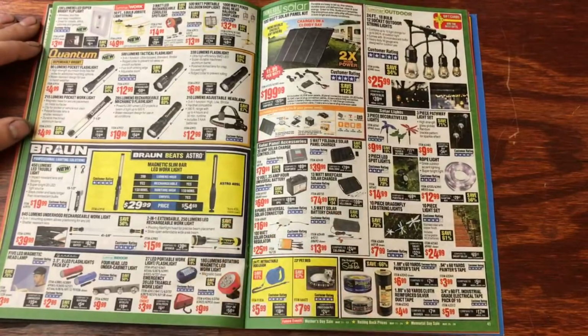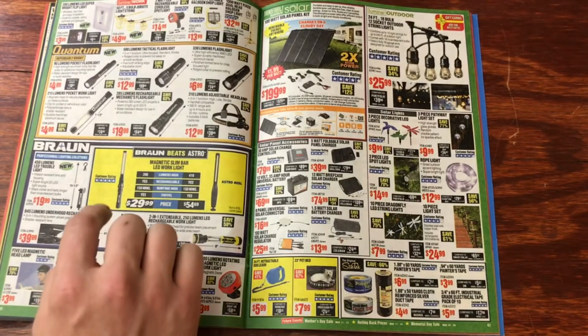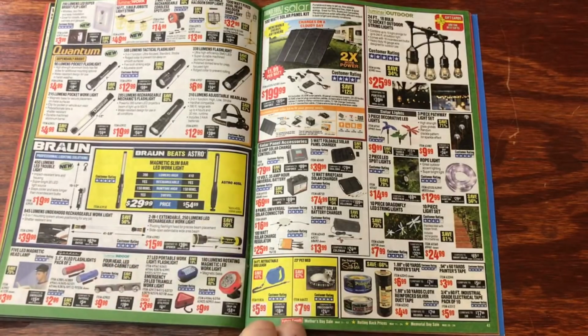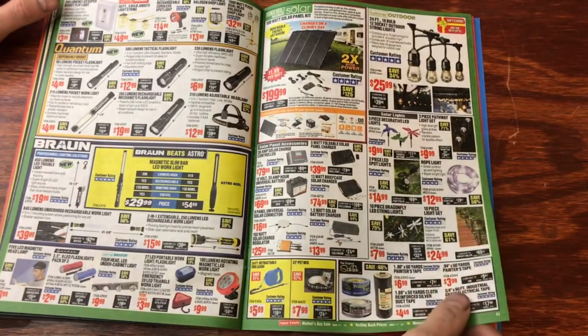The lights, they've actually been doing really good with their lights. They've definitely improved. They got the new underhood light that's great. The new Braun, basically the knockoff of the Astro, half the price for a great flashlight. There's been a lot of reviews on YouTube about those.